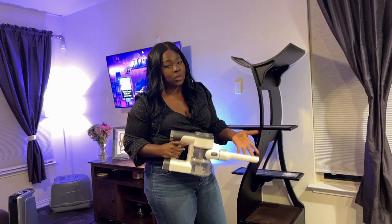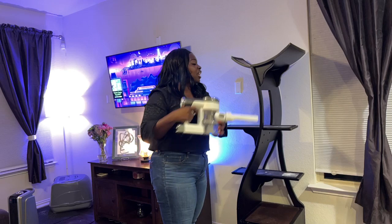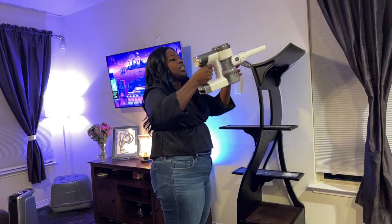It's actually the Tineco S12. It's really nice, I love it. But it's gonna get loud. All I do is turn the vacuum on and suck up all the debris that you guys saw.